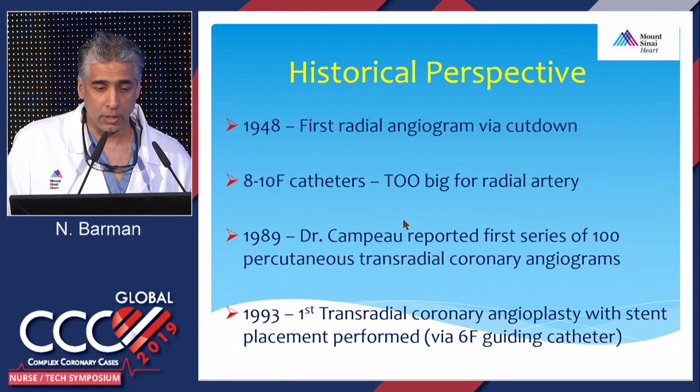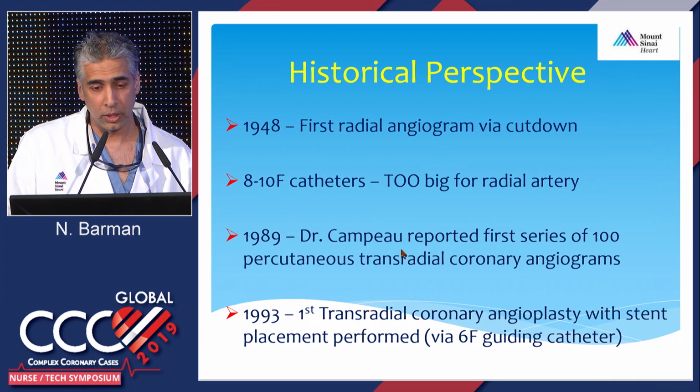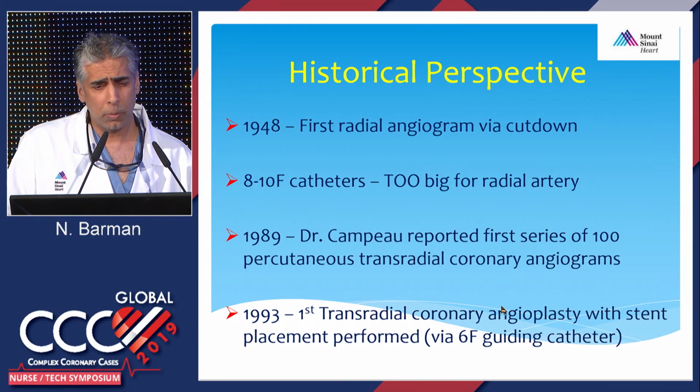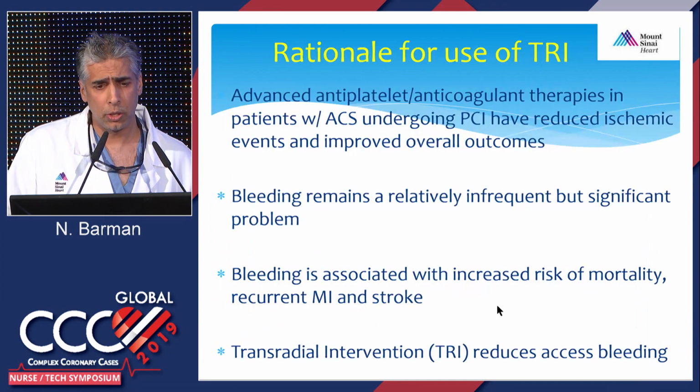We've been doing this for a long time. Really in the late 80s, early 90s, Dr. Campo really started publishing on the feasibility of doing radial angiography. And then in the mid-1990s is when PCI really started taking off there. But it was still kind of like a niche procedure.